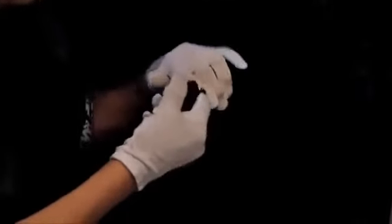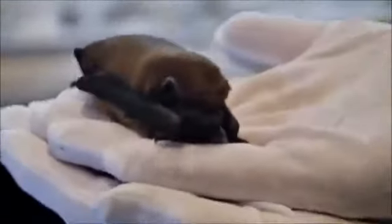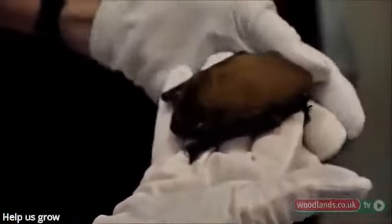On, little bat. There's a good girl. This beautiful bat is a noctule, intelligent, clever, flies fast, can fly high, the height of 3 oak trees. She was found in London, in Knightsbridge, and somebody found her on a pavement. She was a young bat, and I think she hit a London bus.